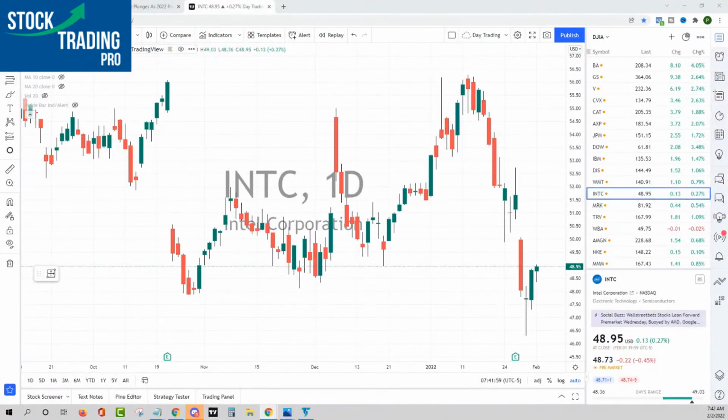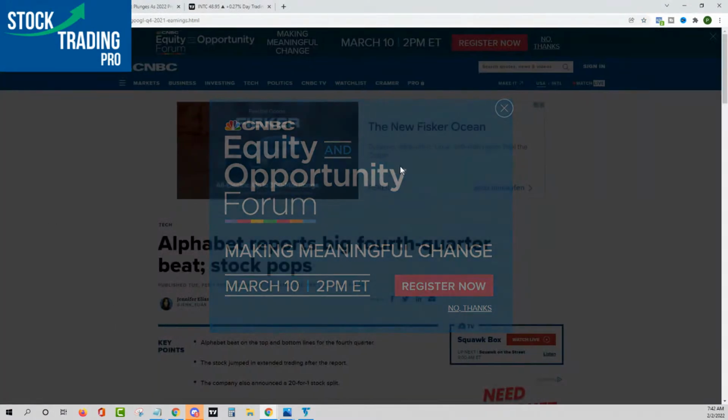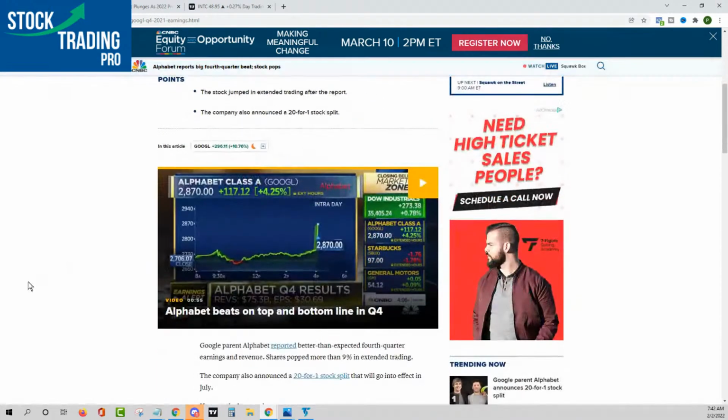So now we actually have Google earnings came out, right? Just absolutely blew the doors off of what was expected, right? Alphabet reports, big fourth quarter beat. The stock pops. We were actually up 10% last night. Now, we got a bunch of questions last night about, well, they were kind of okay compared to, it's what's expected. That is how earnings rally or decline.